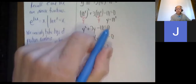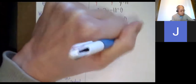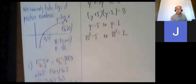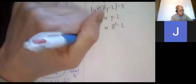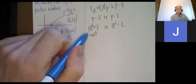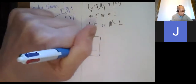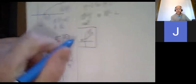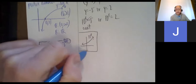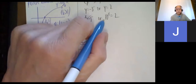Right? If those are y values, but now what was y? 10 to the x. So change that back to 10 to the x, change that to 10 to the x. 10 to the x equals negative 5, or 10 to the x equals 2. This one can't happen. You might recall exponential functions are never negative. 10 to the x or anything to the x, there's never any points down here, right? It can never be negative. So this is always positive, so that can't happen. So I just solve this.